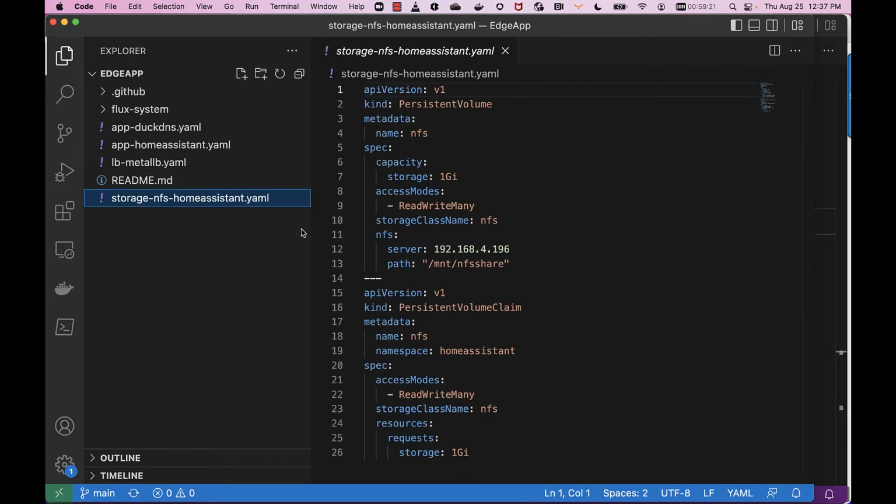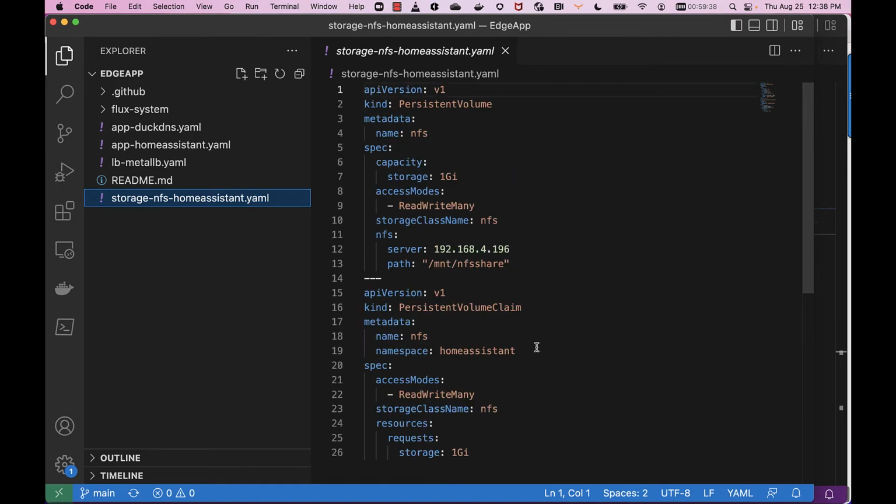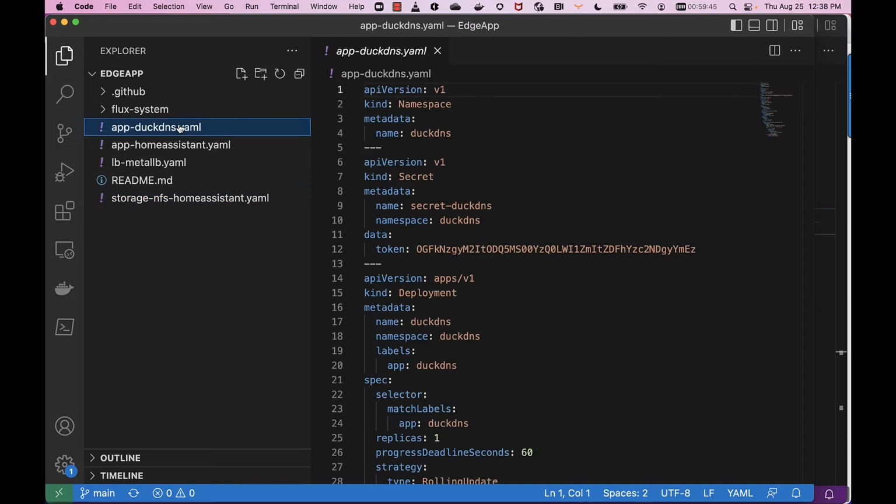I've got my NFS persistent volume that I mentioned earlier. This essentially tells it how to hook into my NFS share on my Raspberry Pi. This could quite easily be a Synology device or a QNAP device, where essentially it's using this to store the configuration from my application. And then lastly, I've got a DuckDNS.